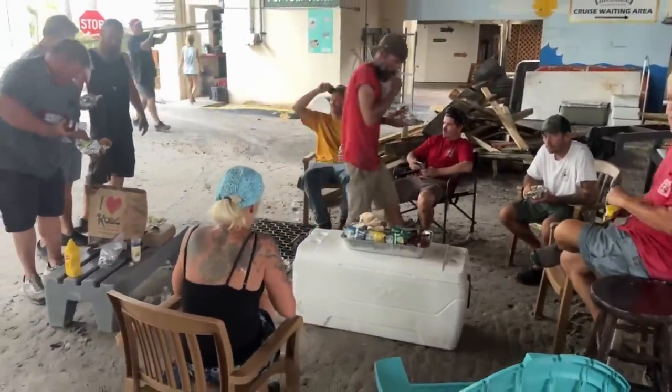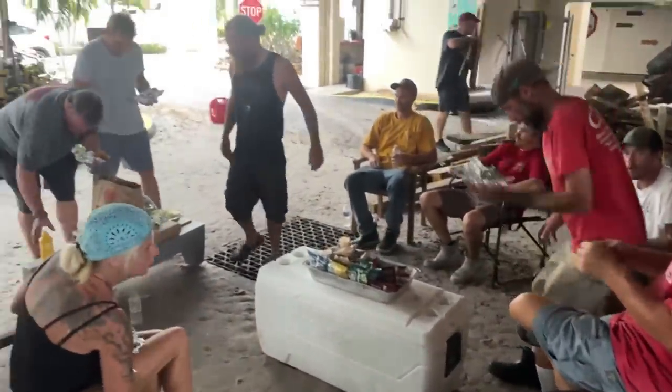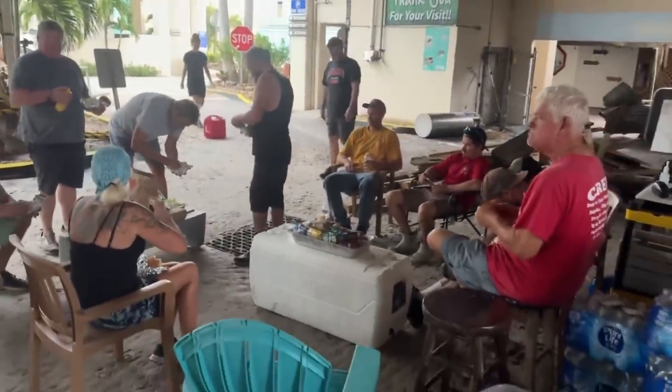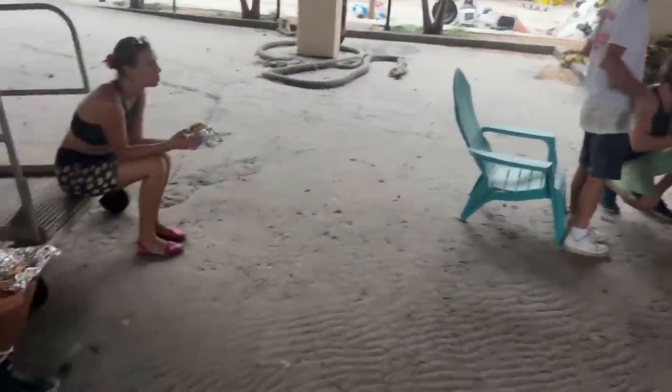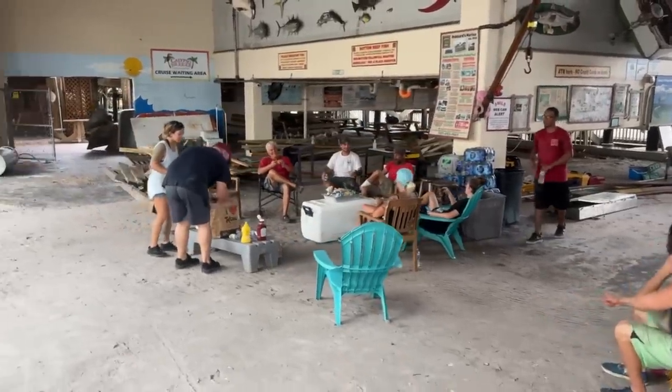All right, now we've got break time for lunch. Got fresh cheeseburgers, cooked fresh off the grill. Everybody's taking a quick break, refueling for the second half. Celebrating a morning of hard work.